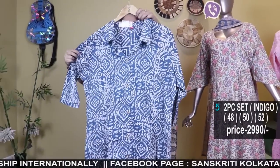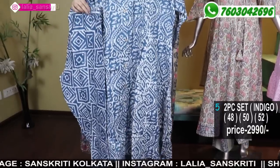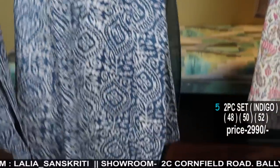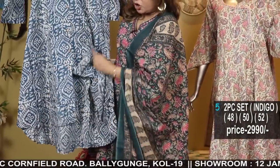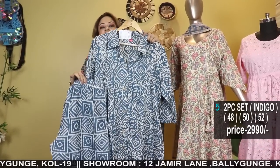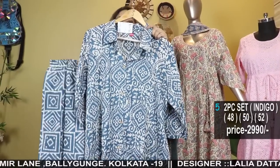Cotton, pure cotton, batik print, two-piece cohort set. 2990 batik two-piece cohort set. This doesn't have work but a very smart cut and front slit. It's a lovely asset. The front part will be shorter than the back part with front slit and here is the batik. Very smart look. You can wear it with denims also. Separately you can wear the plazo with a white shirt. Multiple use, very smart piece.